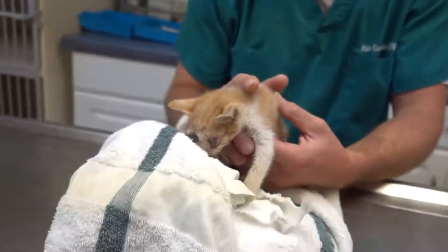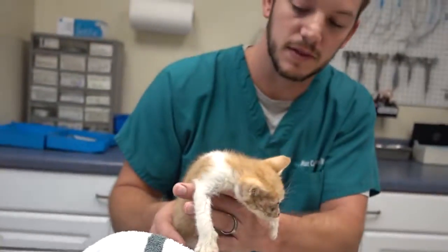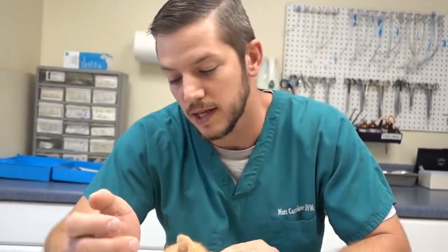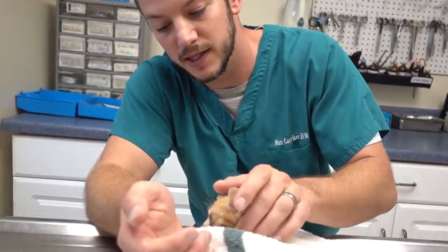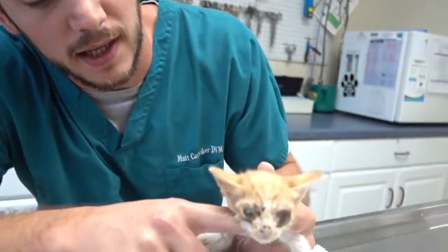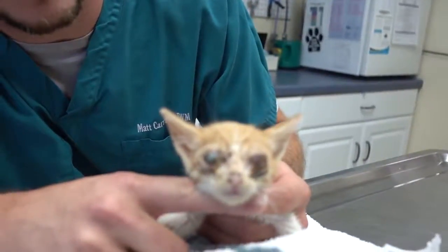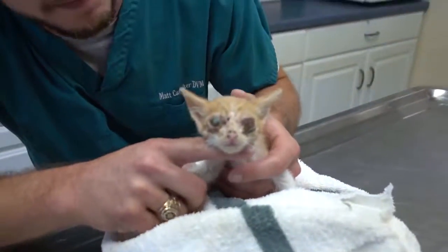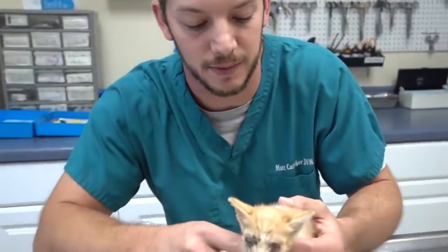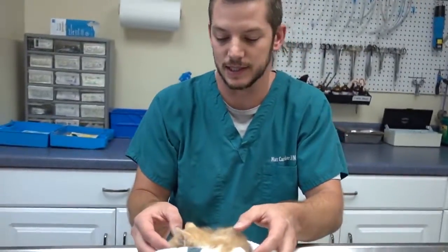So we're going to give him some fluids today. We're going to give him some milk. He's probably old enough to start eating canned food, but we'll give him a little milk just to get some fluids in him, get him hydrated, and just try to get some energy in him and get the fleas off of him. Start him on some antibiotics for those eyes, and we'll see if we have to remove those eyes later on. I doubt he'll be able to see, but if we can leave them, that would be ideal. And we definitely aren't going to do surgery when he's this little and this weak.